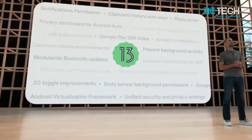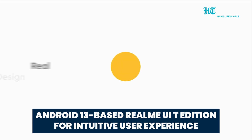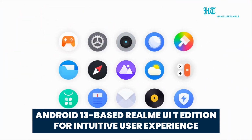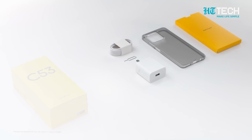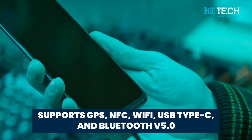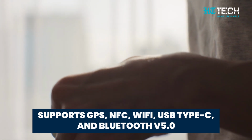On the software side, the Realme C53 runs on the latest Android 13-based Realme UI T edition right out of the box, ensuring a smooth and intuitive user experience. And let's not forget the incredible connectivity options. The Realme C53 supports GPS, NFC, Wi-Fi, USB Type-C and Bluetooth V 5.0. You can connect with the world effortlessly.